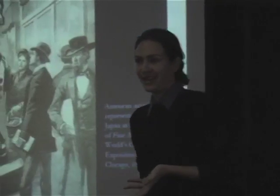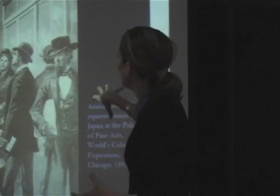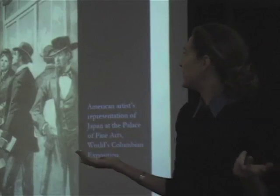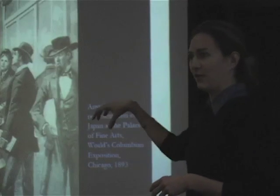Okay, well this is actually an American artist's representation of the Japanese pavilion. So you were half right and half wrong, but what I like about your answer is that you noticed and verbalized very well what we have here. I mean, this isn't just the Japanese pavilion or the Japanese exhibit in Philadelphia. This is Americans gawking at the Japanese pavilion in Philadelphia.